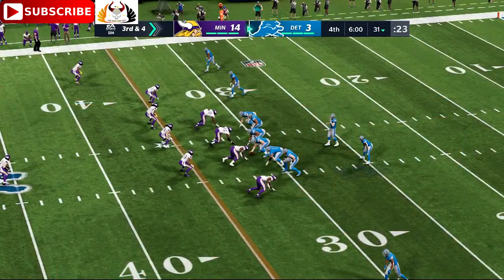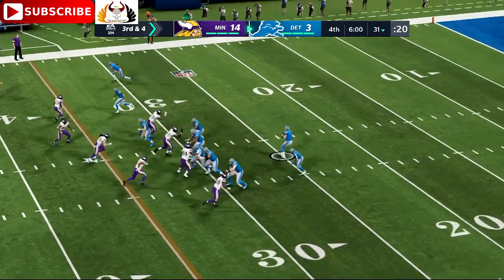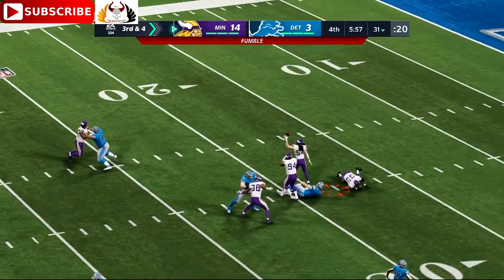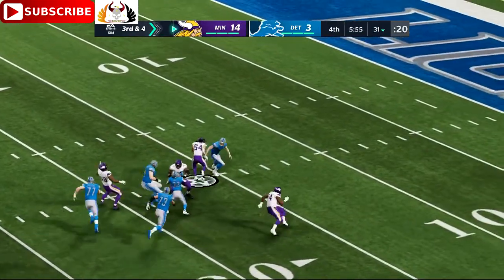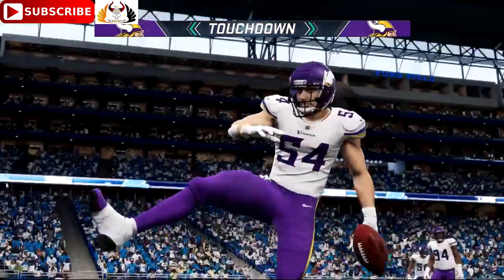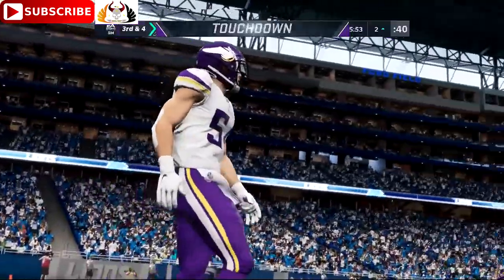On 3rd down. They've converted 3 out of 5 thus far. This is 3rd and 4. Stafford. He lost the football. Stafford puts it on the ground. And the Vikings pick up the football. And they're going to bring this one back. It's a fumble return. A scoop and score for the Vikings.